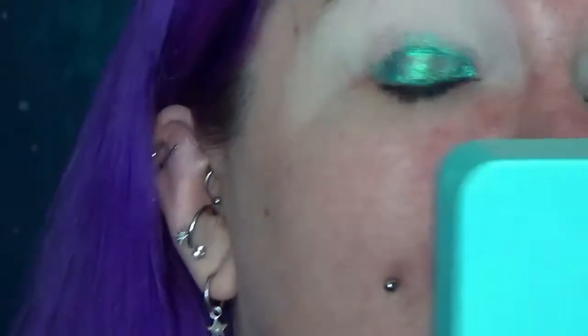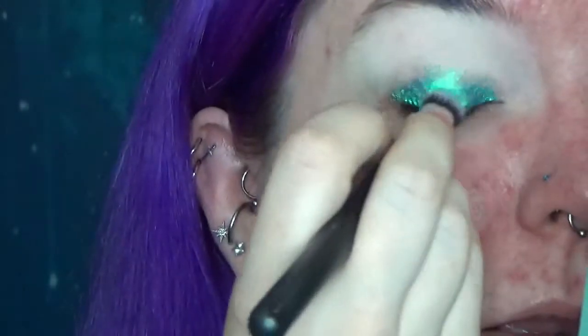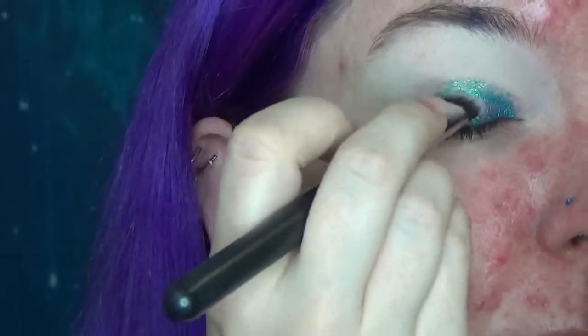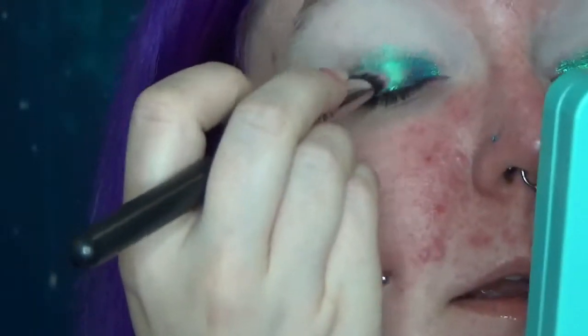This is an Illamasqua eyeshadow that the name has worn off of. That's good. It's just a dark grey, and we're just getting the fluffy brush from Relove by Revolution. Love it. Oh man, that has creased so badly already. Ooh, okay. This is why I was trying to keep my eyes closed while it dried.